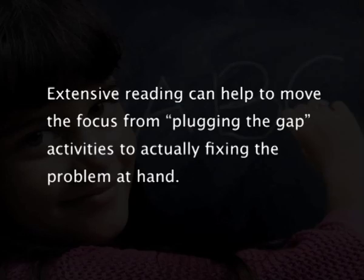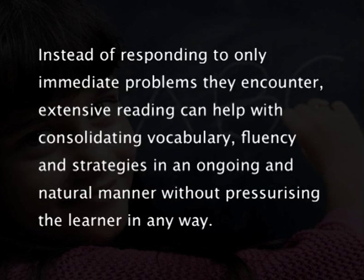Some of the benefits of extensive reading include the following. Extensive reading can help to move the focus from plugging the gap activities to actually fixing the problem at hand. Instead of responding to only immediate problems they encounter, extensive reading can help with consolidating vocabulary, fluency, and strategies in an ongoing and natural manner without pressurizing the learner in any way.